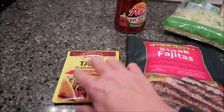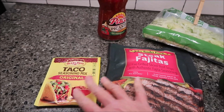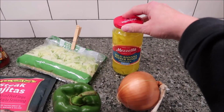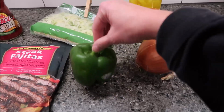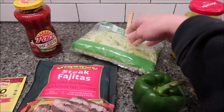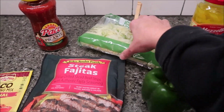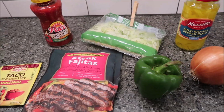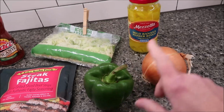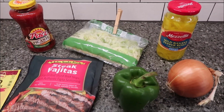But I'm going to add like half a pack of this taco seasoning to it. I'm going to use some banana peppers, a green pepper, some onion, and I have this much of this lettuce left, and I don't want to throw it away, so I'll probably use half of this tonight and half tomorrow. But first of all, I'm going to cut up my green pepper and onion, and then I'll be back.